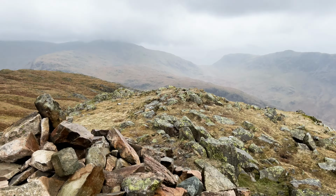So from here, you can see the route we've got to take, dropping down into the col, and then up the side of Seatallan. It's pretty steep. That's Yewbarrow. It's Kirk Fell in the background.